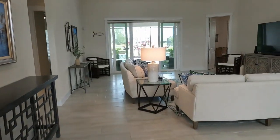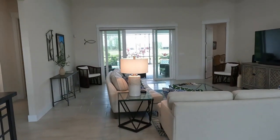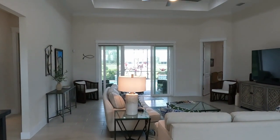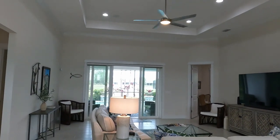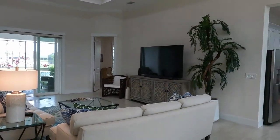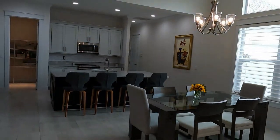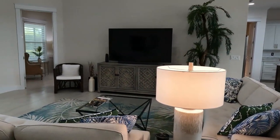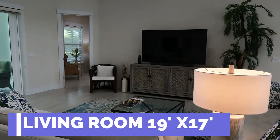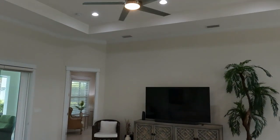Now, let's head inside. This home was constructed by Platinum Builders in 2020 and is the Jasmine Model. As we move through the home, you're going to notice the attention to detail they've put into making this home really stand out. As you can see, this home has a fantastic open floor plan, and it really feels so much bigger than its large 2,258 square feet. The ceilings soar in this living room, measuring 13 feet at their highest point.